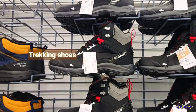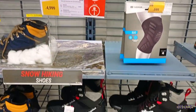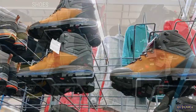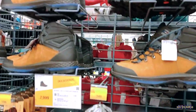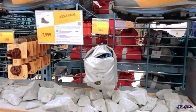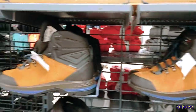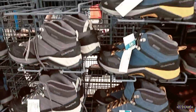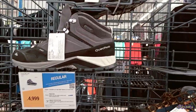Let's start with trekking shoes, because that's the most important thing. For a period of time, people used to neglect the importance of a good trek shoe. But now, everyone agrees that there's no alternative to it. Decathlon has a reputation for providing budget-friendly good shoes. Currently, in Decathlon, you can get trekking shoes starting from 999 rupees to 10,000 and more.